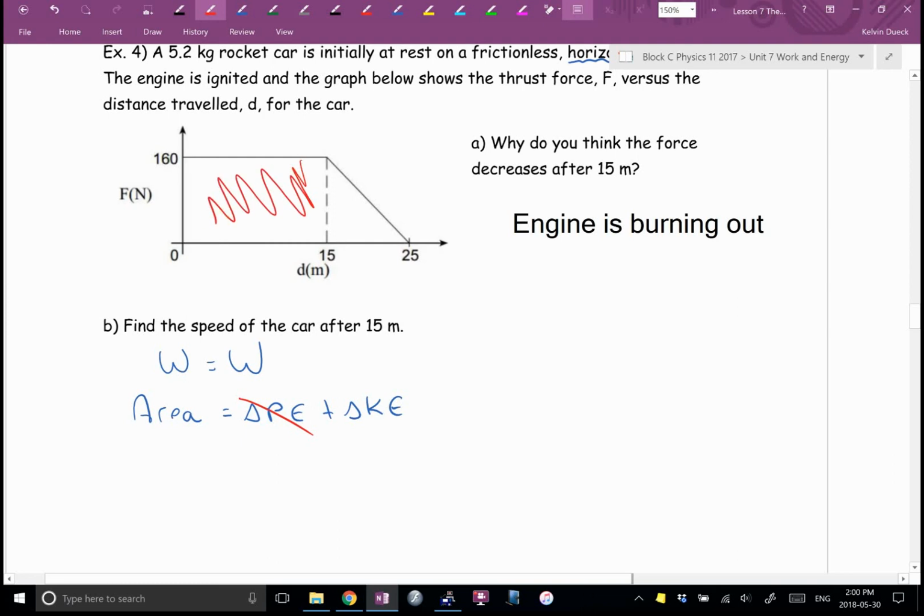Not the triangle, just the rectangle-y part. How do I find the area of a rectangle? Anyone? How do I find the area of a rectangle? And I will expect you to know this. Base times height or length times width, it's the same thing. So this area, I'm going to argue, Emma, is 15 times 160 times whatever the heck that is. That equals, what's changing anything? So it's going to be KE final minus KE initial.